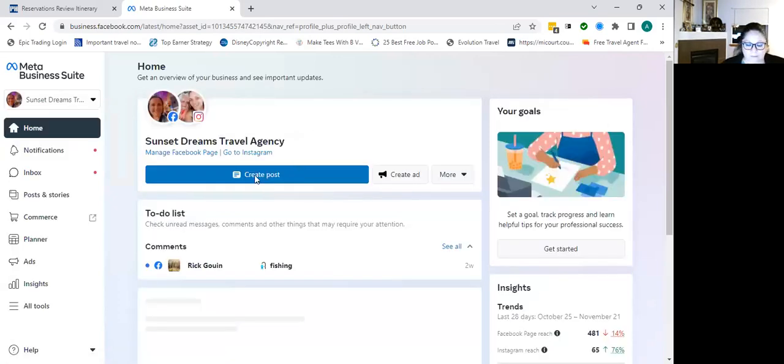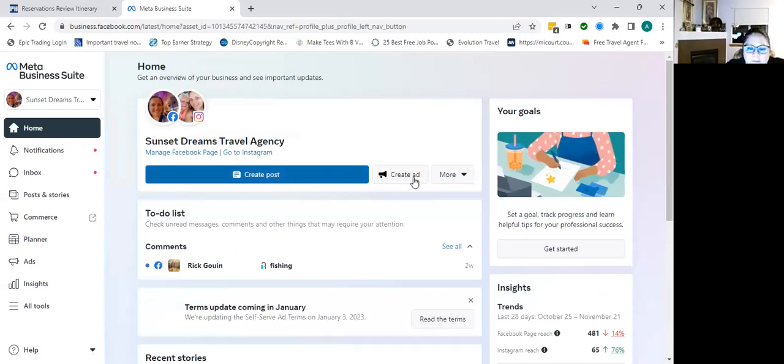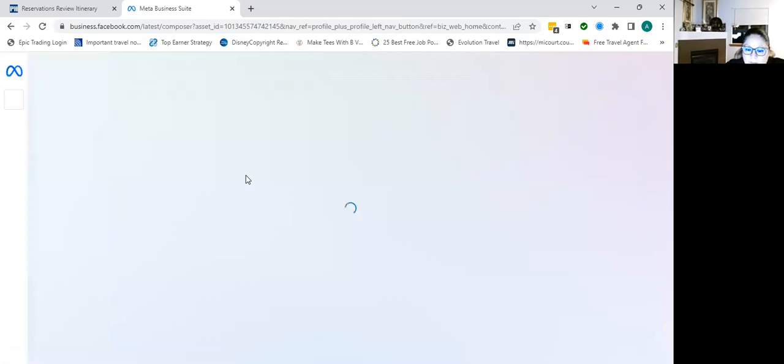So from here, I can either create a post. You can actually even create an ad, if you wanted to turn it into an ad. Of course, ads are paid versions, so that's just an option that you can do. I'm going to go ahead and create post.